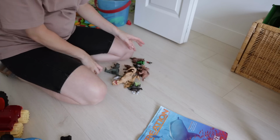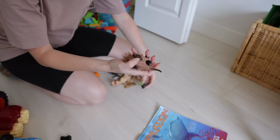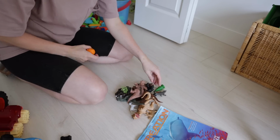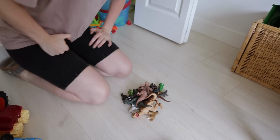All these little characters, the kids love these. They're like dinos and horses and dogs and snakes. These are actually fun for in the dollhouse or outside in the garden. So we're gonna move those there. Okay, we still have so much to do.